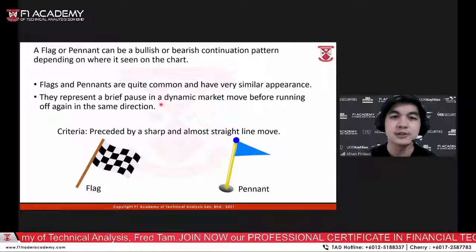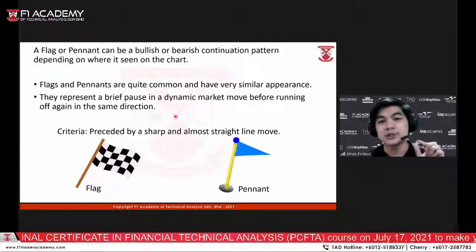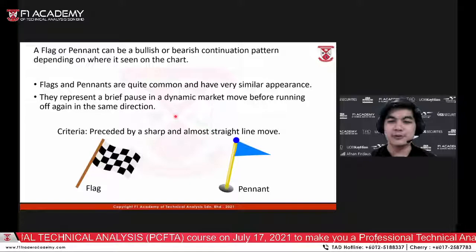For flags and pennants, one of the criteria is that they have to appear after a sharp movement, whether upward or downward. All right, why is it called a flag or pennant?